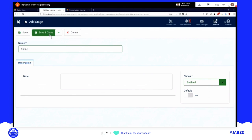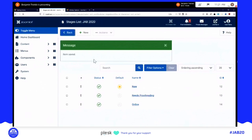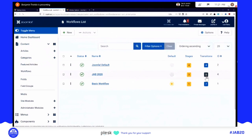And what we now implement as next step are the transitions themselves. So what we now do is we go to the transitions and now we create the connections between the different stages.